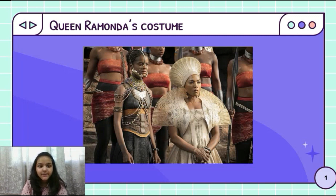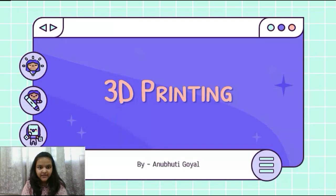In the movie, 3D printing actually helped to push the limits of design to create her look by mixing traditional African culture together with the new age technology. Today, I'm here to brief you about the new technology of 3D printing.